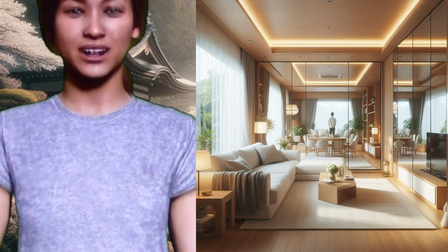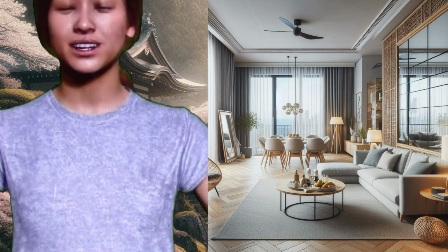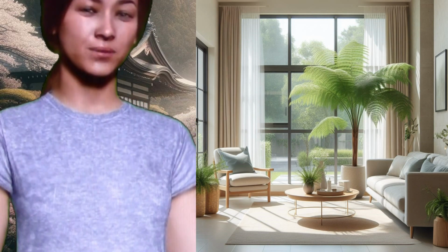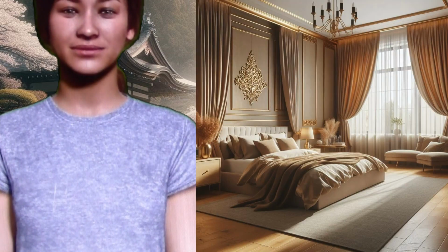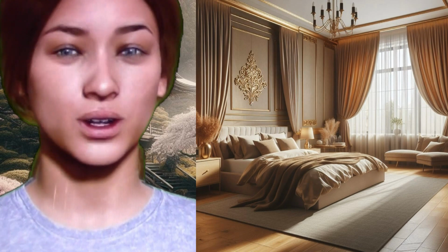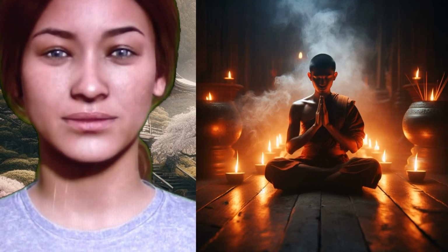Place mirrors strategically to reflect light and expand the space, promoting a sense of openness and abundance. Introduce natural elements like plants, water features, or crystals to bring a sense of balance and connection with nature. Consider the placement of your bed, desk, and stove, as these items symbolize important aspects of your life.